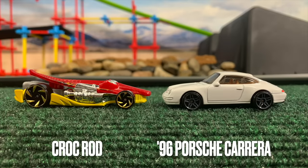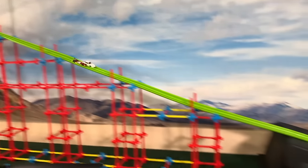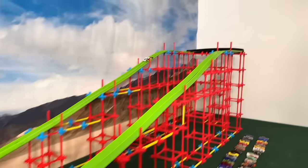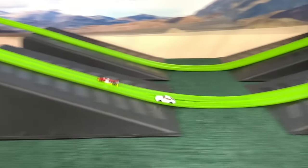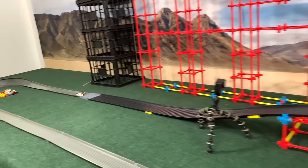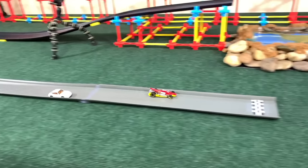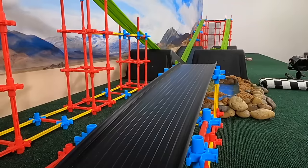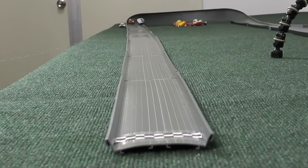Croc Rod and the Porsche Carrera. Croc Rod, certainly a car to keep your eyes on, one of the better and the faster Street Beasts. I expected to have a graceful jump here over the jump, and he does. Actually, he does, almost fell a little short, took a little bit of a nosedive, but kept straight, had no problem keeping his wheels aligned as he headed towards that final hairpin.